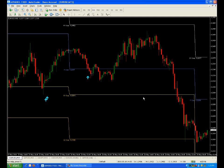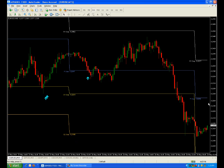I don't know. Haven't looked at the news. I don't look at the news. I know when the releases happen, but I don't. The chart will tell you everything you need to know. And it looks like we should see a nice retrace here. I wouldn't be buying, but odds are that we go to the pivot point. That's a very high probability.